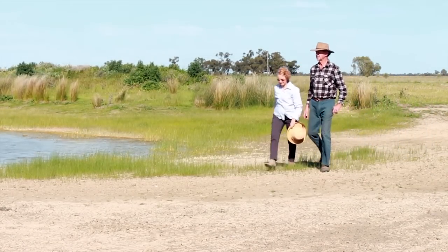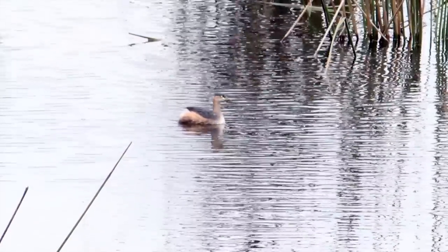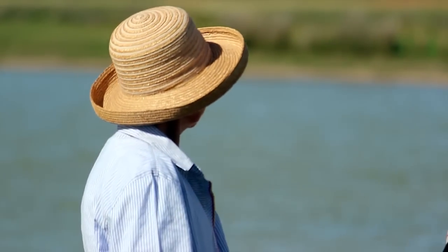There's lots of birds in this area and lots of water birds here. I'd really recommend it to other people. What we've done, I'm really happy about it.